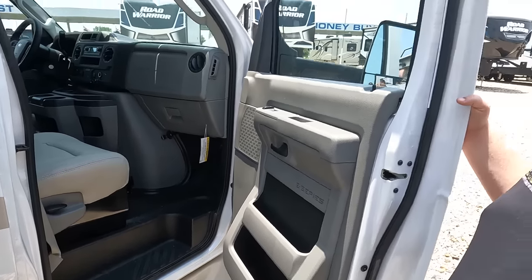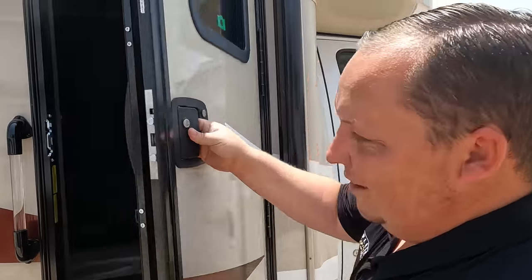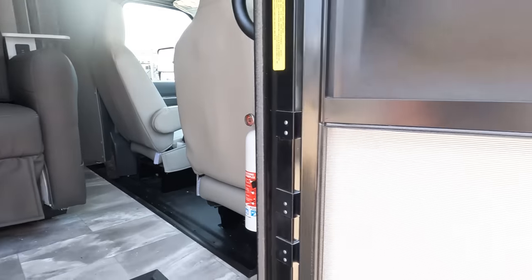No. Oh, I can't feel anything right now. Okay. Well, hang on. I'll show you something in a second. Right here's the inside of the motorhome. Andrea, just stand right here. Oh. You feel that? Oh yeah. That's very nice. It feels really, really nice.